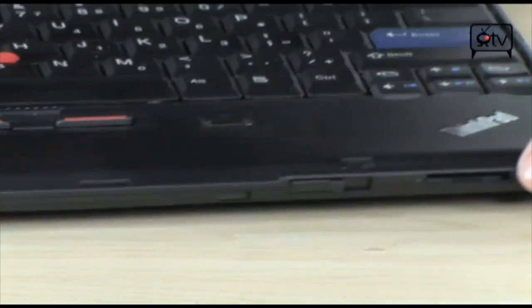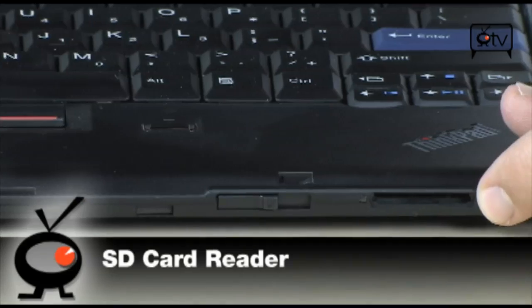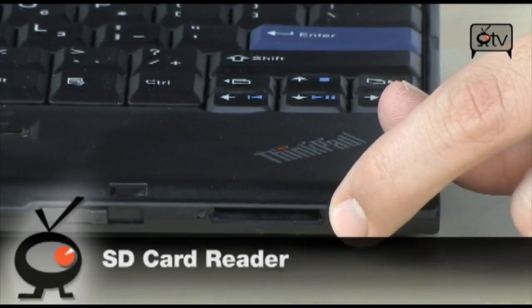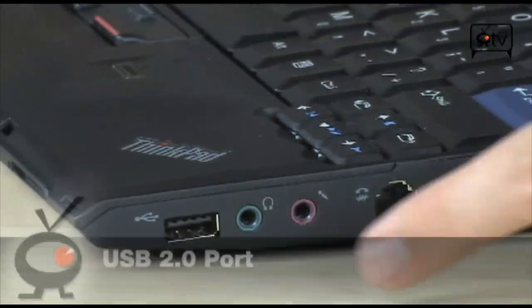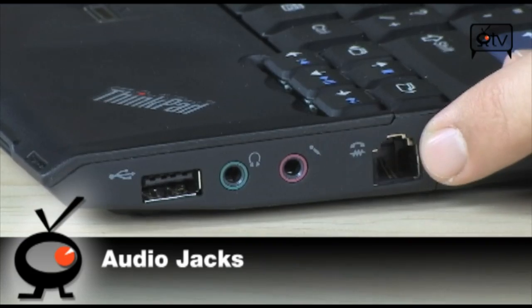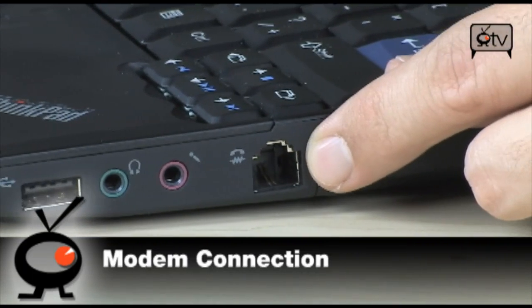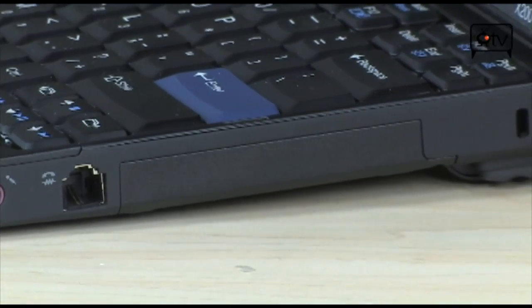If you go to the front, you are not going to see much except the latch to open the front, and then an SD card reader is located conveniently right here in the front. Moving along to the other side, you have an additional USB 2.0 port, your input and your output for your headset and your microphones for audio, and then right here you have a modem connection, so in case you are on a slow dial-up, you still would have that ability to use it no problem.